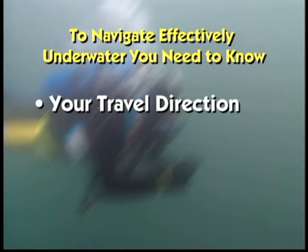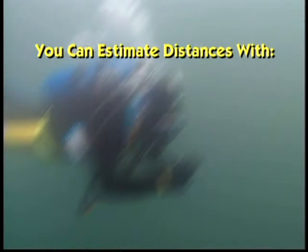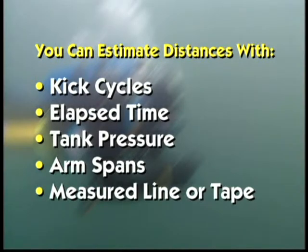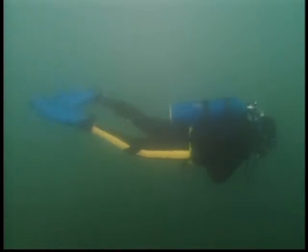To navigate effectively underwater, you need to know two things in relation to your entry point and planned exit point: your travel direction and how far you've traveled. You can estimate distances with kick cycles, elapsed time, tank pressure, arm spans, and measured line or tape. A kick cycle is the distance you travel after completing one fin stroke with each leg. Swim at a normal pace and count each time either foot returns to the same place in the fin stroke. Your instructor will have you count kick cycles while swimming a known distance, which will tell you how much distance you cover in one cycle.